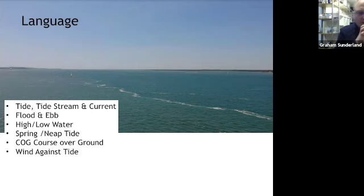Wind against tide. You've definitely seen this when you've left Lymington Harbour, and you look out to sea, and it looks really rough. I'm sure you've all seen that. That's because of the classic southwesterly breeze that sets up outside the entrance with the tide going straight into it. We get this big sea generated, and it becomes quite rough, particularly when the wind's really strong. So that's wind against tide, and we'll come back to that one a bit later on as well.